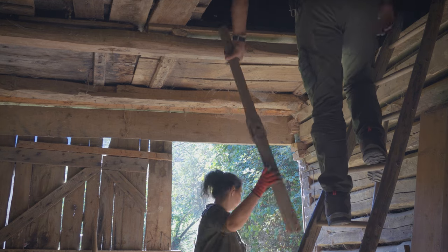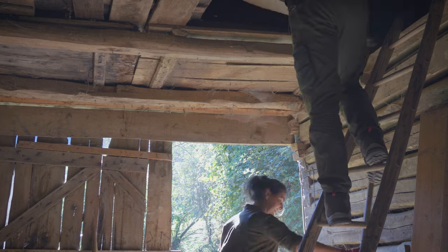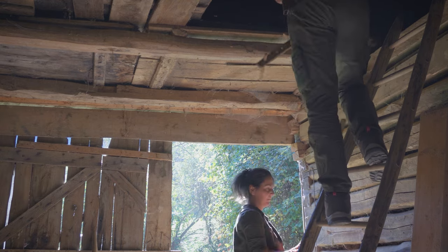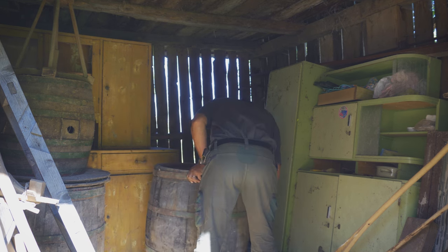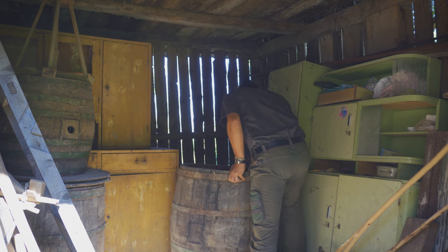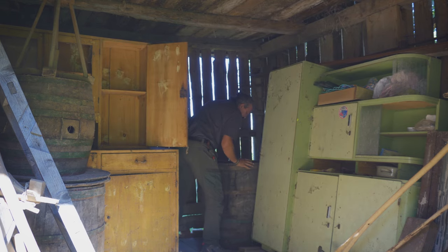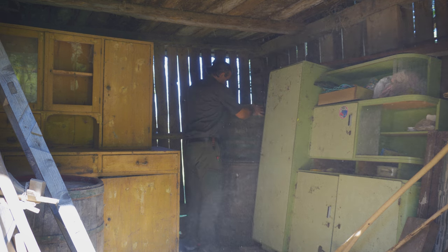We tried to organize things a bit in the barn, thinking that we'd make some space, but there's so much stuff around that it almost made no difference. Everything you see here will be part of future projects in the house. The only things I don't know yet what use to find for are these barrels. If you have some good ideas, let me know in the comments, and maybe we'll find them a good purpose.